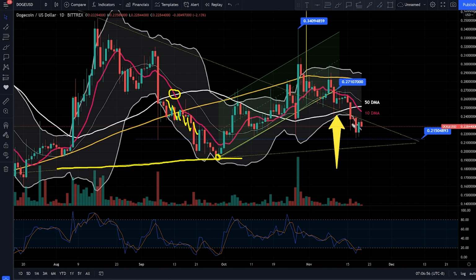So there is a very high probability that we would likely see the price continue to trend downward. And hopefully, it would find support once it tests the support of this triangle. Because if there is no support, then we are at risk of a major price breakdown.